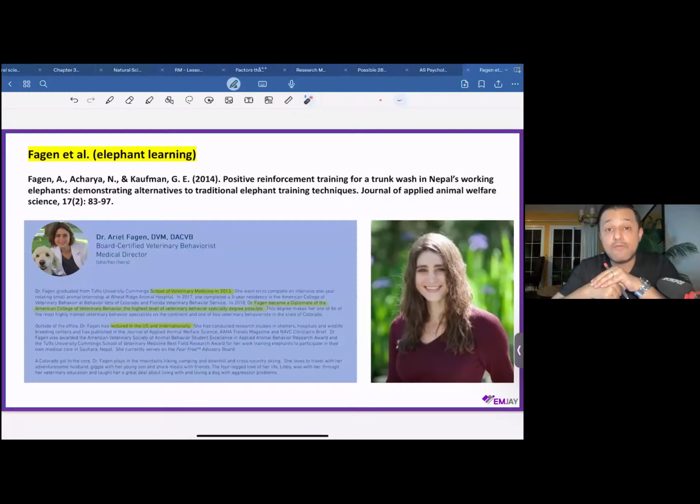Hello everyone. Today we'd be discussing this research that comes under the heading of the learning approach. This particular study is a recent addition to our A-level psychology syllabus, that is AS Psychology Syllabus 9990. It was published in the year 2014, and the core author for the study was Fagen.